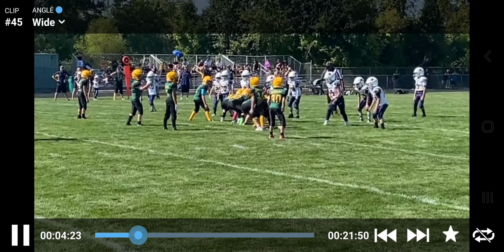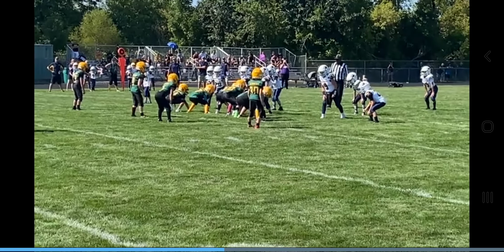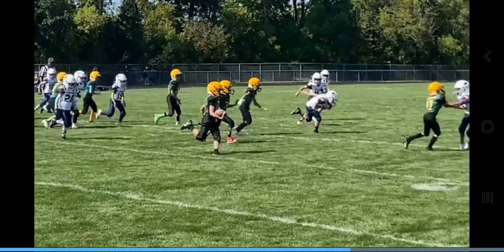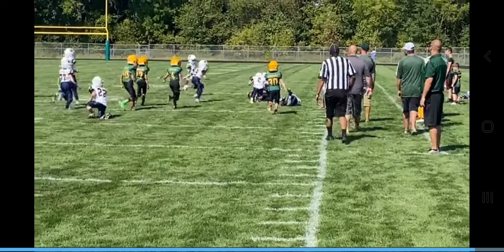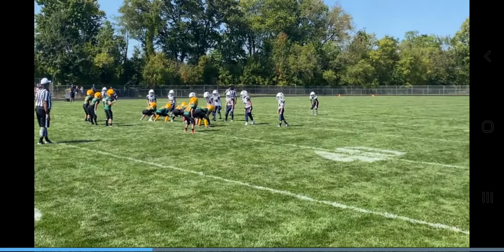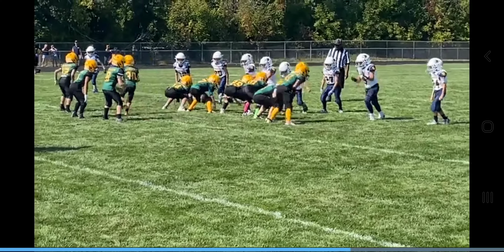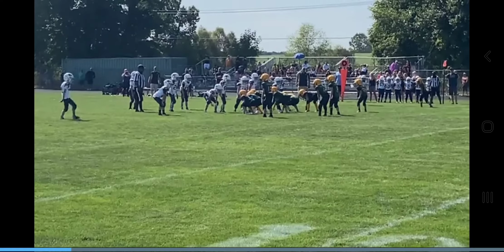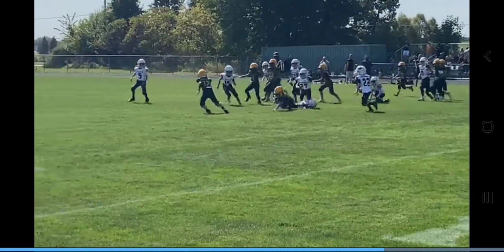Same thing. This is the 4th time they ran it. They're going to hand it off to the motion guy, and he's going to go for a long gain. Here's the same thing, except for going the other way. They'll run motion over from the right to the left. Quarterback's going to follow everybody. Good play on the defense there. It's the same thing. Motion, then hand it off to the motion, go to the left side.